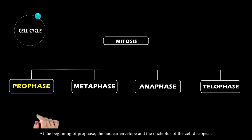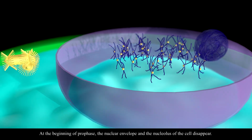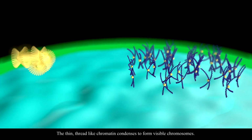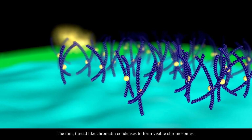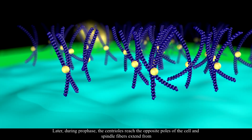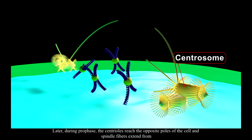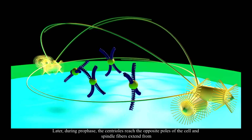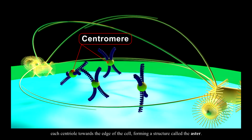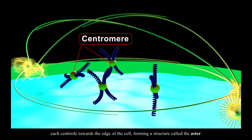At the beginning of prophase, the nuclear envelope and the nucleolus of the cell disappear. The thin, thread-like chromatin condenses to form visible chromosomes. Later, during prophase, the centrioles reach the opposite poles of the cell, and spindle fibers extend from each centriole towards the edge of the cell, forming a structure called the aster.